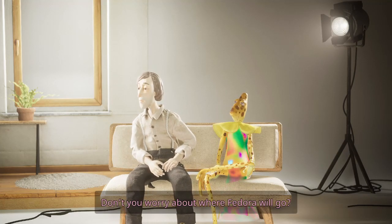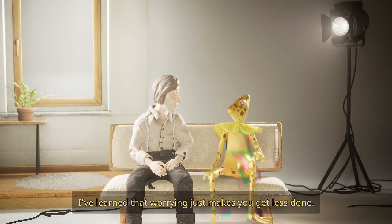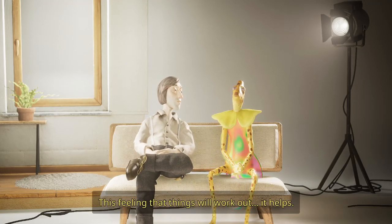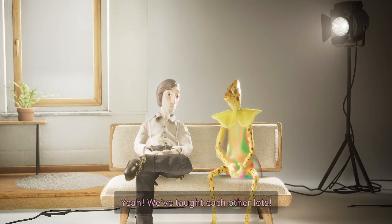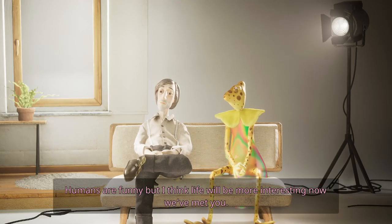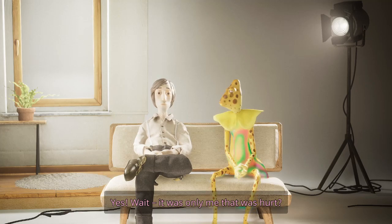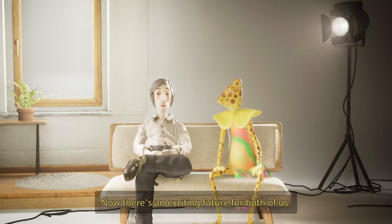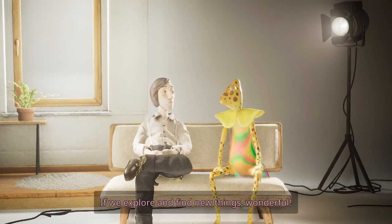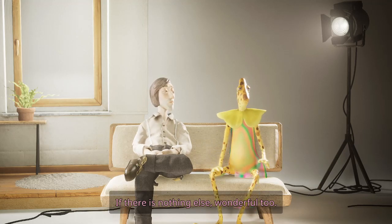Don't you worry about where Fedora will go? Yeah, but since all this, I've learned that worrying just makes you get less done. This feeling that things will work out, it helps. Yeah. We've taught each other lots. Humans are funny, but I think life will be more interesting now we've met you. Yeah. And we saved each other. Yes. Wait. It was only me that was hurt. But Harold was there. Now there's an exciting future for both of us. Lots of plans. If we explore and find new things, wonderful. If there is nothing else, wonderful too.